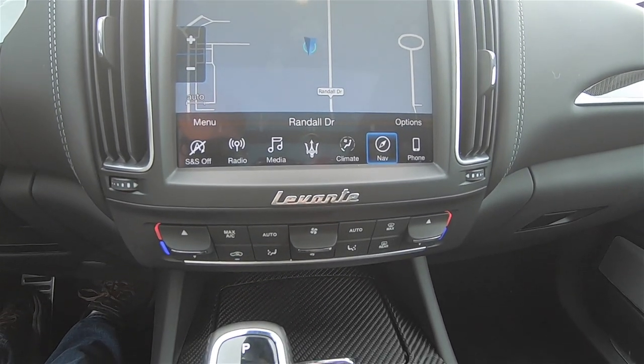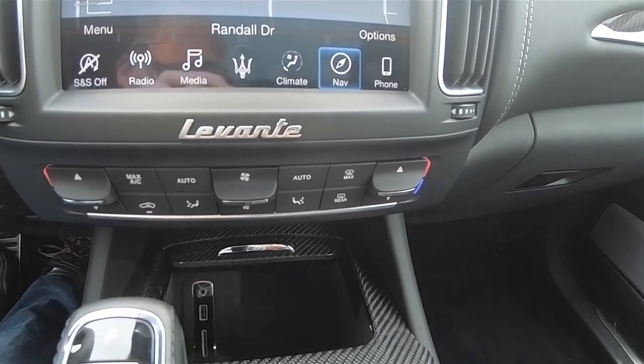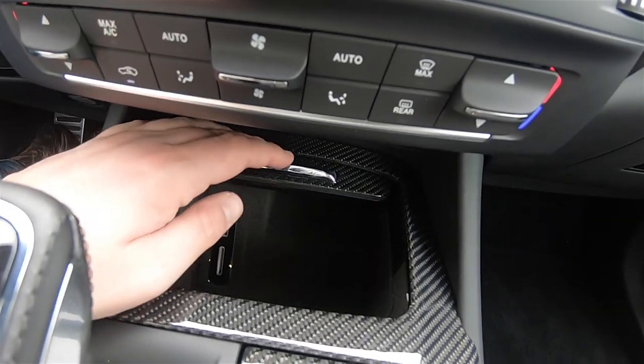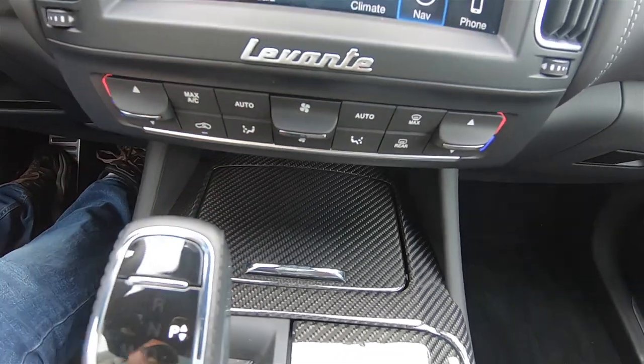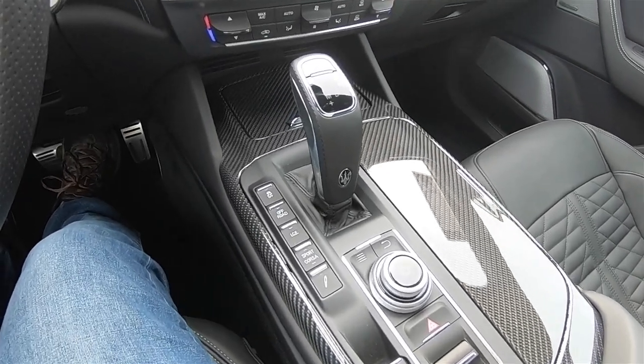Alright, moving down, you have redundant controls for climate controls. As stated before, they are dual zone. And inside this little storage tray, you have a USB port, auxiliary input jack, and an SD card reader, as well as some flock storage. The whole center console is pretty much carbon fiber with some plastics and aluminum.